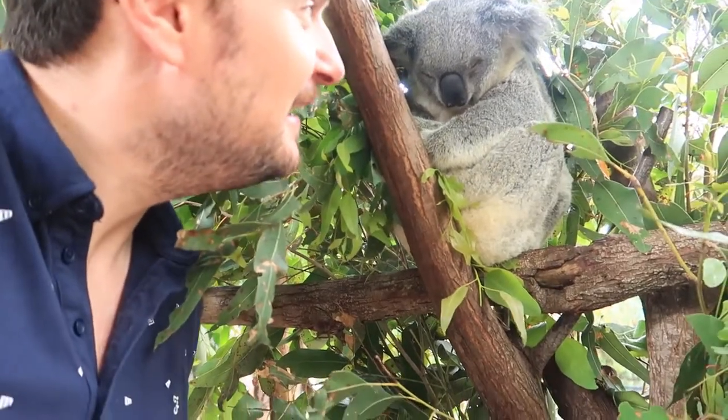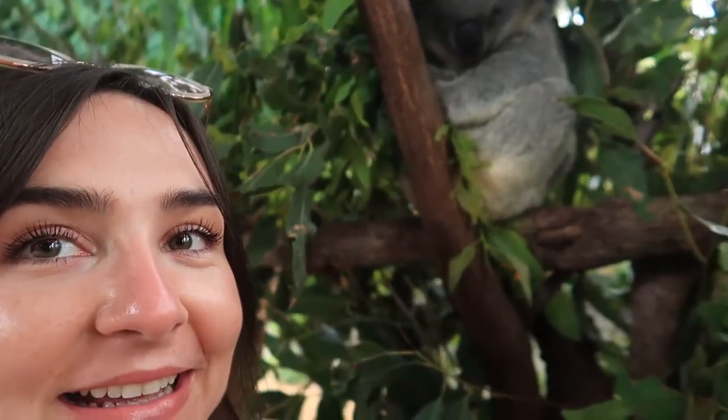So we're inside the koala experience now, where we are very, very close to koalas. Wait, I'll show you where Alan is. So as I was saying, we're very close to the koalas, so I'm just going to show you where Alan is just now. But we don't touch them, we leave them be. Look. The little buddy.